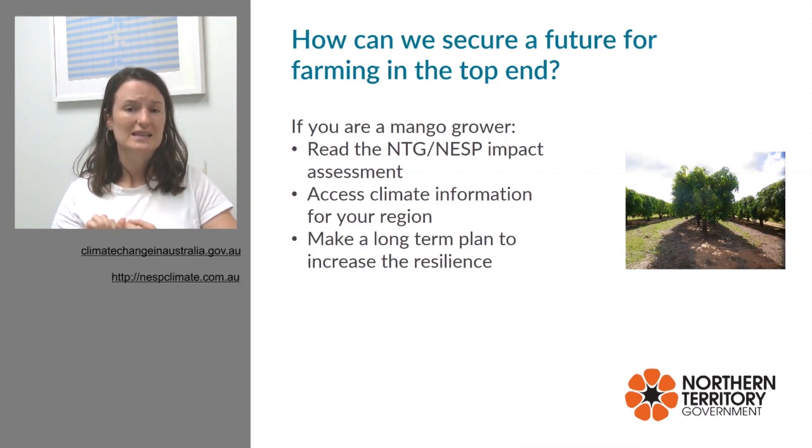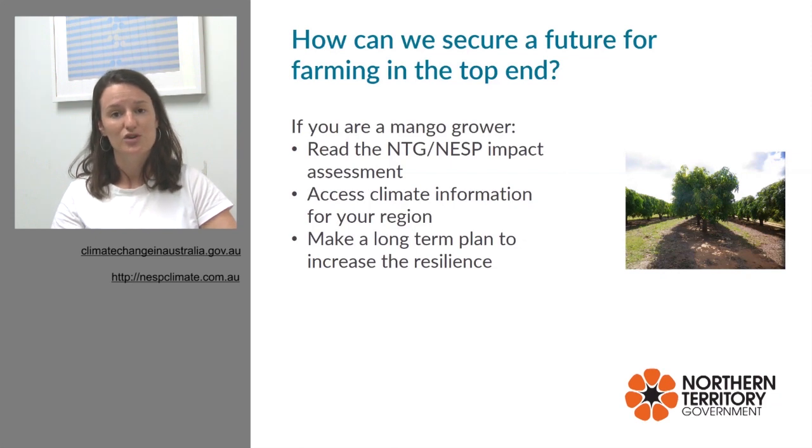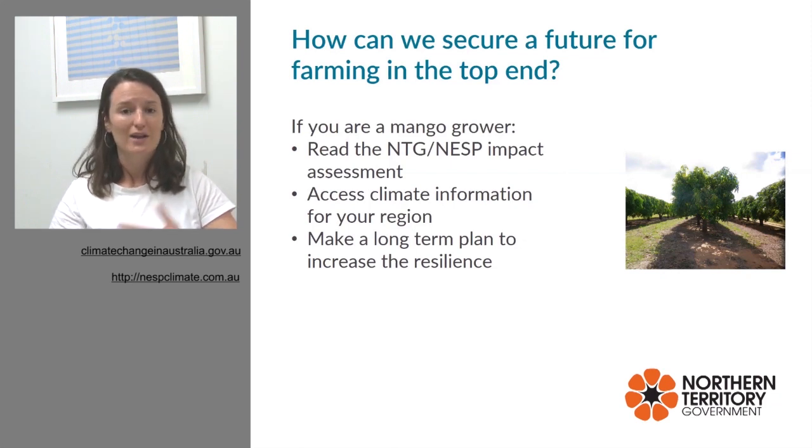So, these are the two links here. A really good one for accessing climate information is climatechangeinaustralia.gov.au. There's lots of background information there and explanations as to what all of the data is. It's a great place to start. And then there's a link to the NESP site as well, which has a lot of information about our project, and that's where the final impact assessment will be published, as well as our site. Also contact me, get in touch with me. I'm very happy to talk about this in more depth and answer any specific questions you have, maybe about your particular production region. I've got lots of data now relevant to the NT, so I'm very happy to supply you with some data, and I'll put my contact details on the last slide.